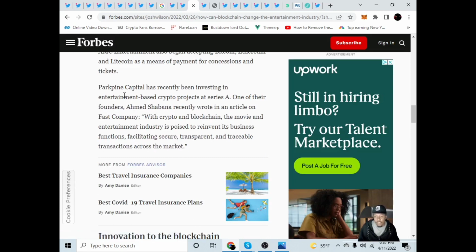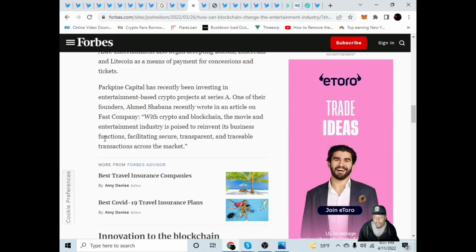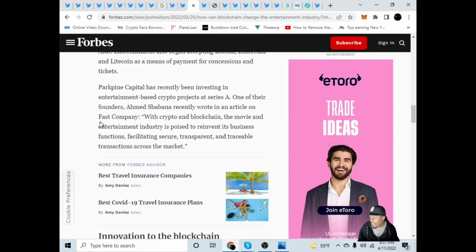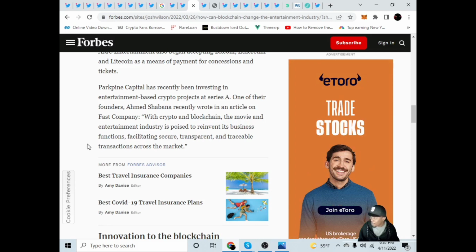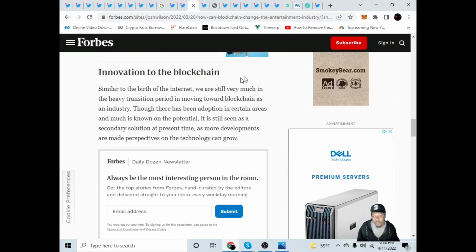Park Pine Capital has recently been investing in entertainment-based crypto projects at Series A. One of their founders, Ahmed Shabana, recently wrote in an article on Fast Company, "With crypto and blockchain, the movie and entertainment industry is poised to reinvent its business functions, facilitating secure, transparent, and traceable transactions across the market." And most likely, 100% profit, because those transactions will be immutable on the blockchain, and when you buy the software, it'll probably come with some type of NFT on the blockchain to verify that you purchased the product. You see how this is going? It's crazy. Innovation to the blockchain.